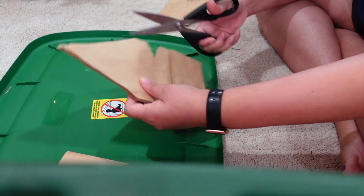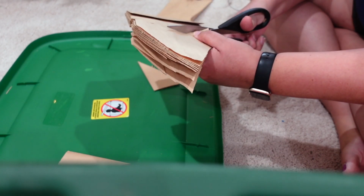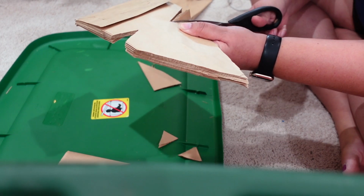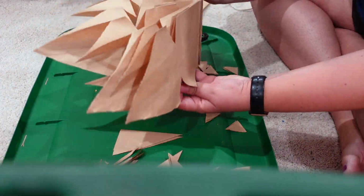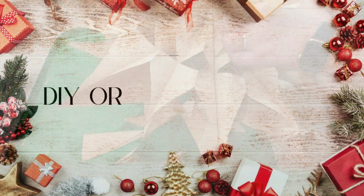I also ended up getting white paper bags at Walmart, and that gave a different color and just a different look. It looked more like a snowflake, but I just love these guys. After you open them up, you can glue them together. I used some string and I used these in my entryway, so make sure you watch till the end so that you see what they look like.